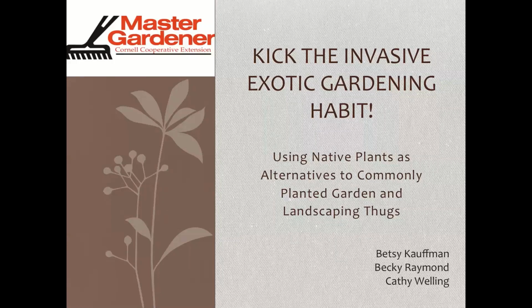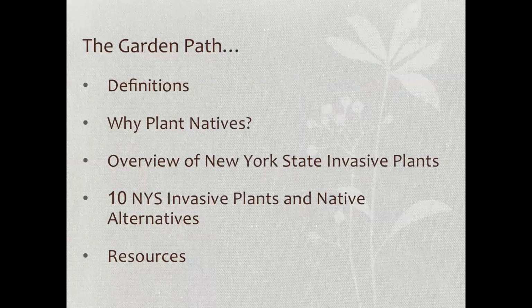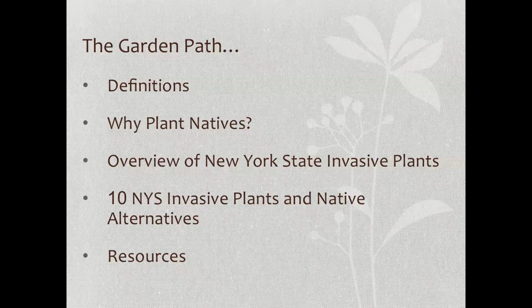So we're going to get started, and just to take you down the garden path and show you where we're going to be going in this next little bit of time, we're going to start with some definitions so that we're making sure that we're all on the same page. We're all talking about using the same language, and then we will discuss why we're even suggesting that you should incorporate native plants into your gardens and perhaps even replace some of your plants with natives. So we'll talk about that, and then we'll do an overview of New York State's perspective on invasive plants, and they actually have a document that I'll share with you that highlights 75 plants that are considered invasive in New York State.